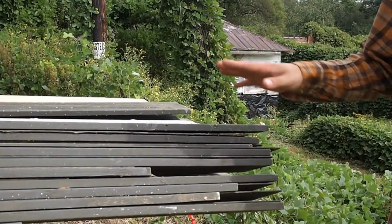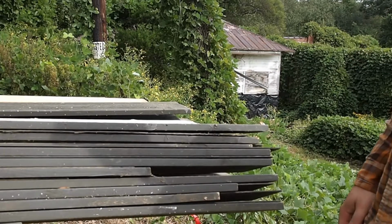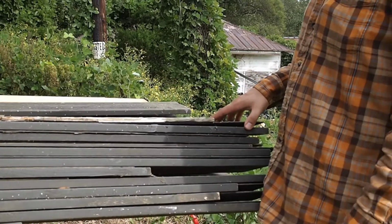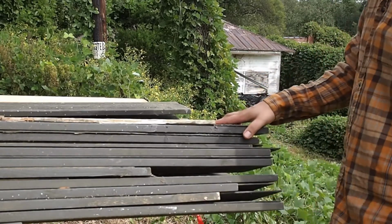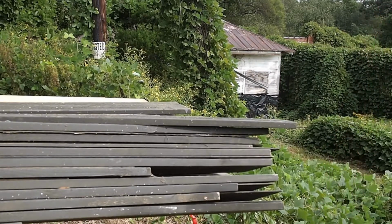And I actually found a load. It was about an hour away in the mountains, and I spent the whole day going up there, renting a truck. The Ranger couldn't do it this time. It was 16-foot lengths, and I'll get a better shot of it so you guys can see what I'm talking about.